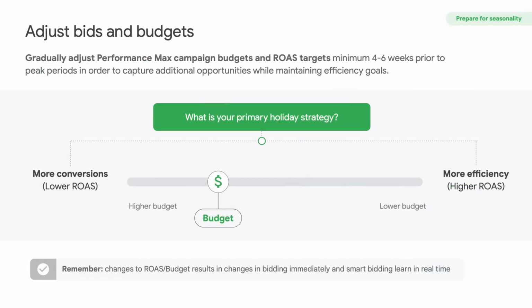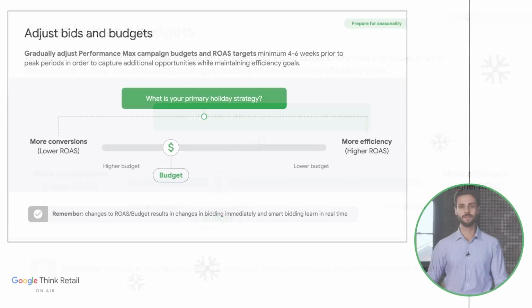All right, so bids and budgets. This is really, really important, right? This is one of the most important best practices when it comes to all of the automated campaigns. And this is not really different from Performance Max campaigns as well. So first, what is your primary holiday strategy? If you want more conversions, then having lower ROAS and higher budget is going to help you to achieve more conversions, more scale, more visibility. But then if you have a focus on efficiency, then having a higher ROAS will help you to make sure that the system is actually optimizing towards it.